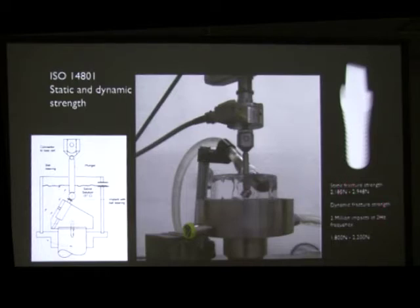When the machine does static pressure on the implant, the range of strength is between 22 and 3,000 newtons. This is 5 times stronger than a natural central incisor. And when the machine is doing impacts, trying to imitate the human masticatory forces, 2 million impacts is more or less about 5 years of human function.